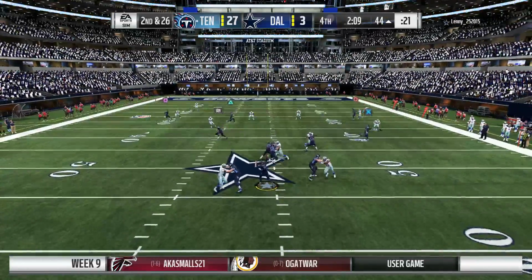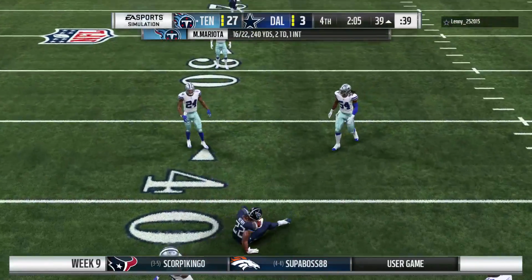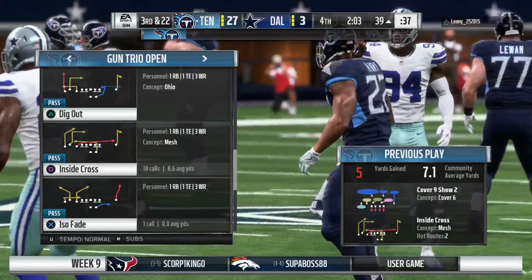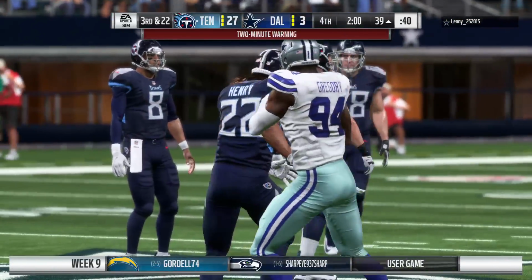Mariota. Complete. It's Henry. And he'll get it inside the 40 to the 39. It's a gain of 5 on the play. And they're going to be staring at a 3rd and long here.